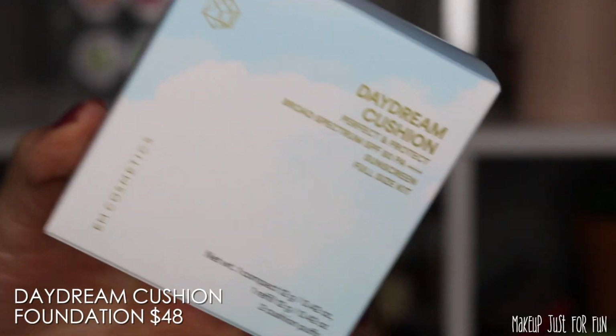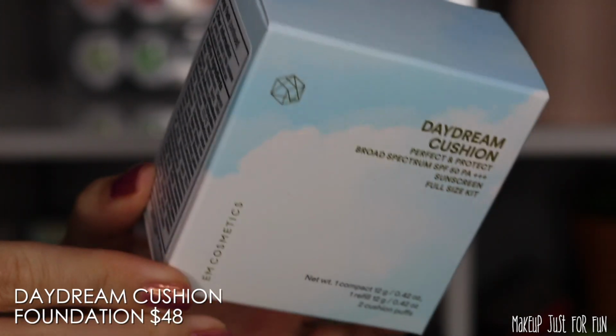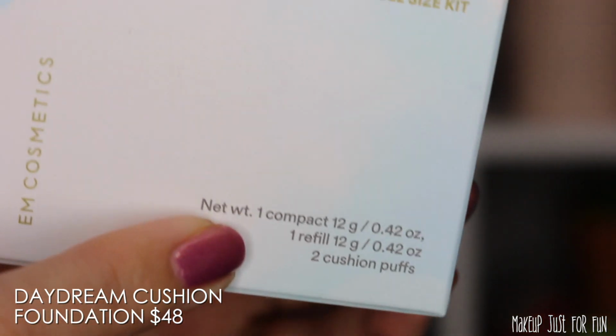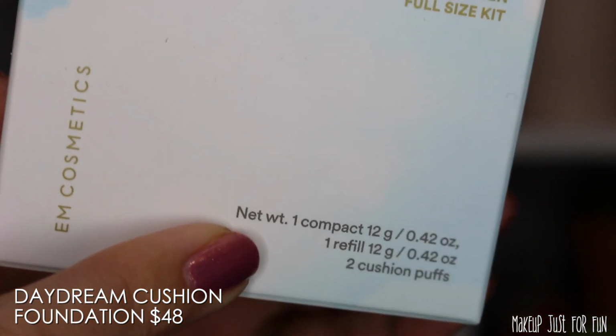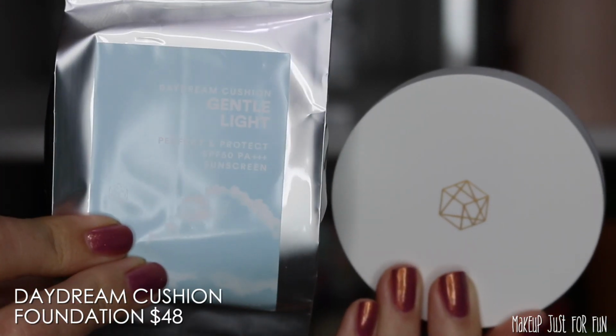products in action. Starting with the foundation first, this is priced at $48 US, which I was a little taken aback by until it got here and I realized it comes with a complete refill and a brand new puff as well.